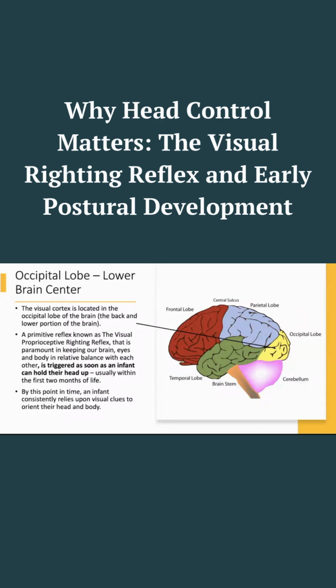By this point in time, an infant consistently relies on visual cues to orient their head and body. So this is the first time the child is going to be able to adapt to gravity and start to compensate for gravitational forces.